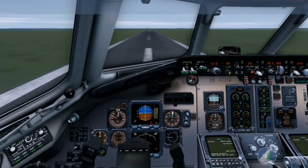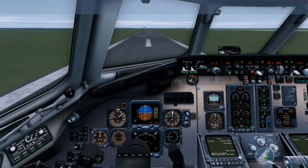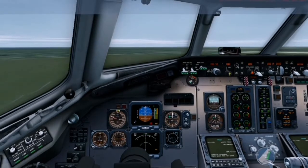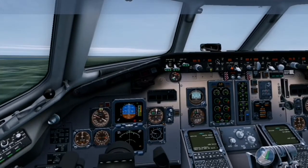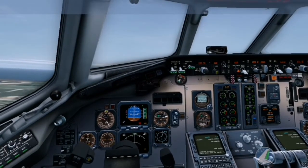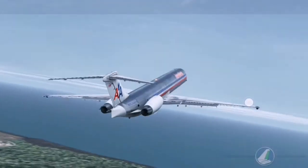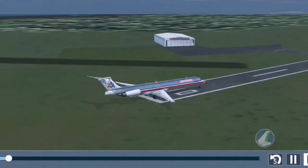Let's see. The speed is increasing by a small amount. The acceleration is low. I don't think we'll be able to make it successfully. Oh, that was close. Yeah, I think we made it. I'm going to ignore the truck because it's there uselessly. But I still think that we made it. Well, let's just watch the replay to see if we made it or not.